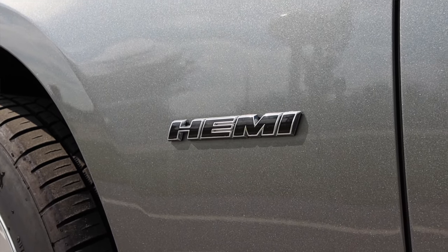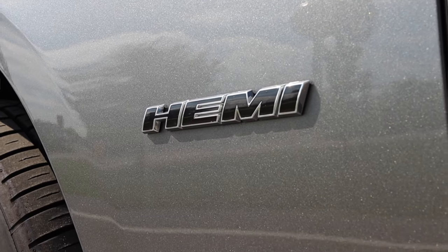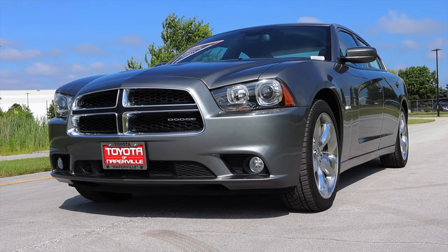I like a V8 sedan. I like the features in here. I think it drives well. For a daily driver with a little bit of extra power, it's great. This is really great. What I don't like about it, and what would keep me from purchasing one of these myself, is the quality.